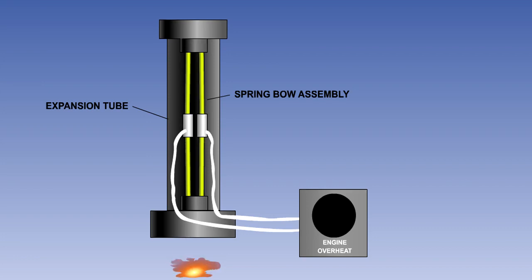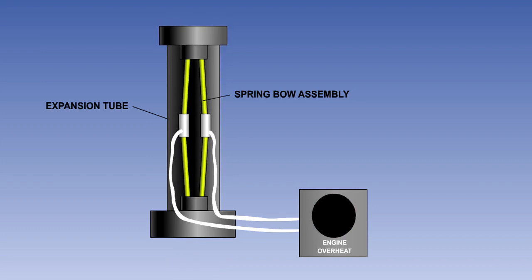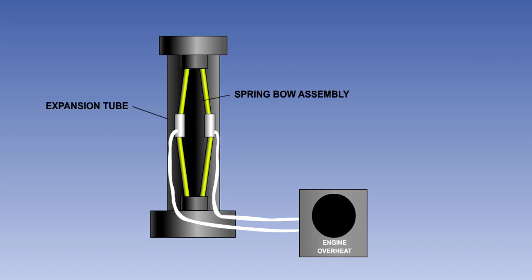When the contacts come together, they provide power to the warning circuit. A subsequent drop in temperature will cause the tube to shorten, the contact to open, and the warning to stop. This type of detector usually incorporates a short time delay before the warning is activated, to prevent false warnings due to vibration.